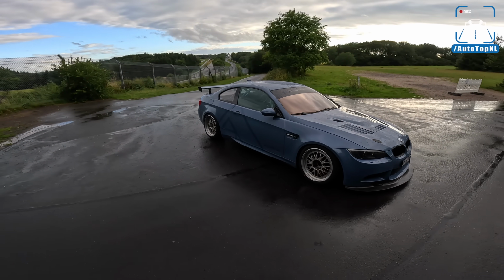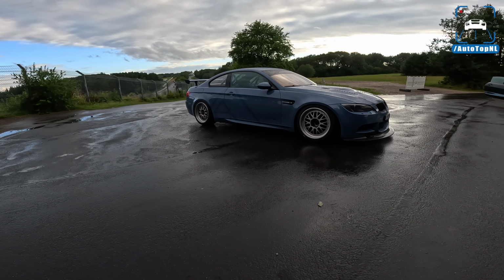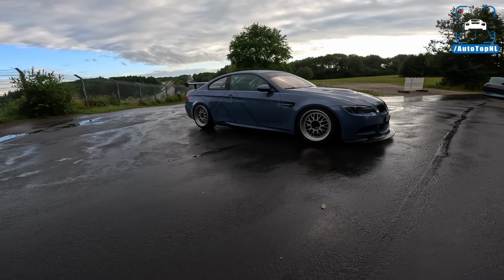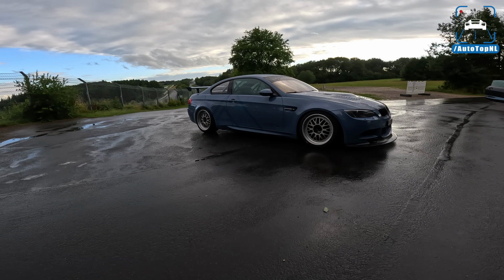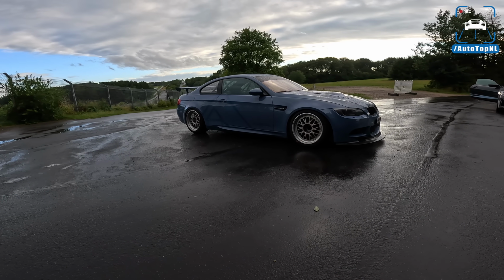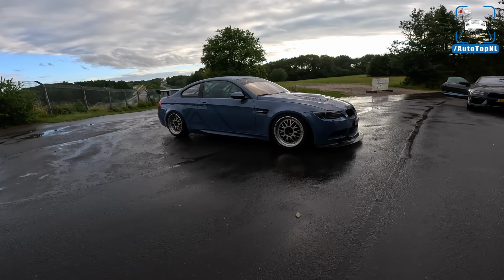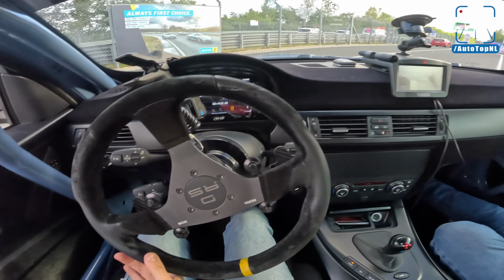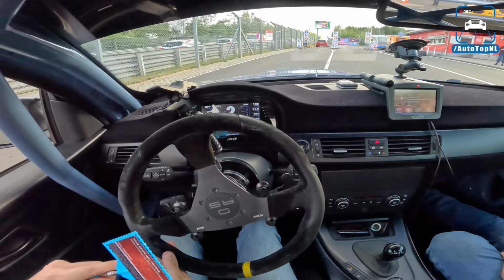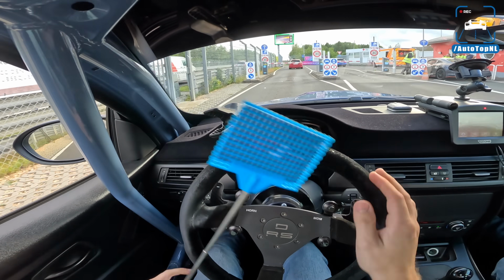And I'm gonna take you guys around the track in this epic machine and see what it's capable of. I think this is going to be one of those laps for the history books, for me personally, because this is going to be an experience, guys. So come along with me and see what this car is capable of. So guys, we're about to go out on track in the DRS workshop, or DRS Motorsports E92.